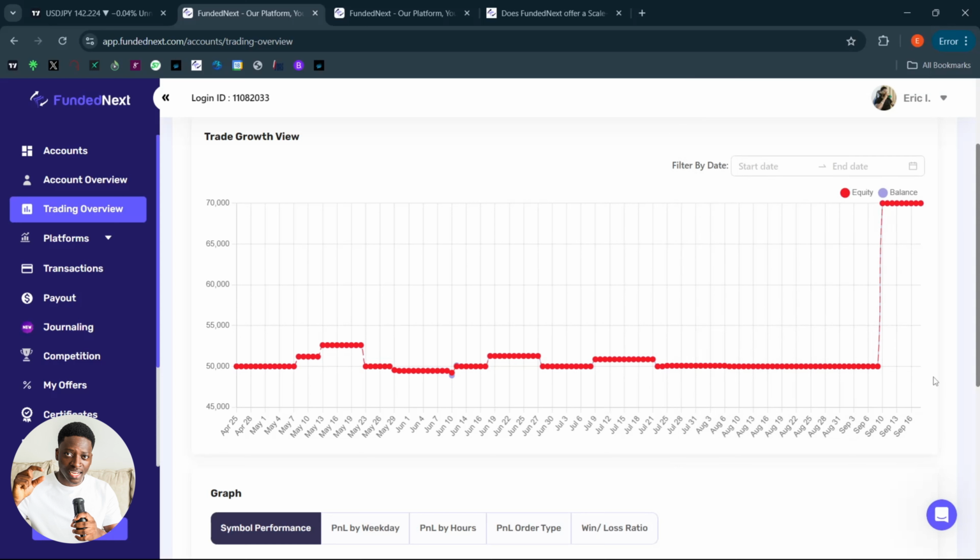For me, I've had a very nice experience with FundedNext. I've been trading with them, I think, since the beginning of the year. Right now, almost 8 months in. No single issue, no payout has been denied. Anytime I have a concern, I simply raise a ticket, you find a live agent, they respond to all your queries. And until now, I've been able to get scaled up.